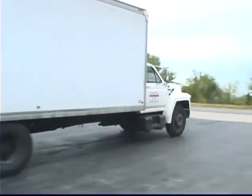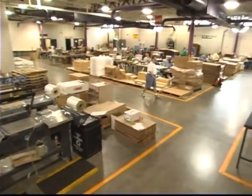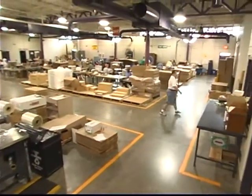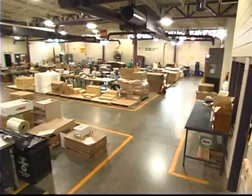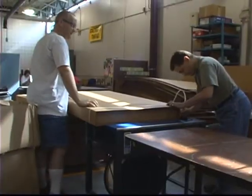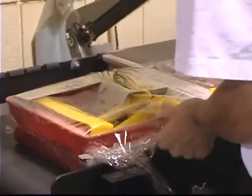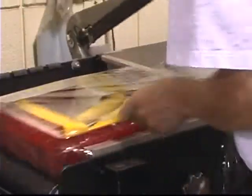We have a very nice facility here. It's a 40,000 square foot facility. We have our own delivery service. It's a very well-equipped building. We have a lot of equipment. We have weigh scales. We have electric tape machines. We have L-bar sealers, shrink wrap capabilities.